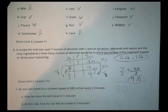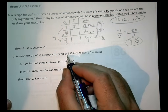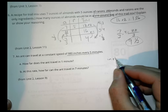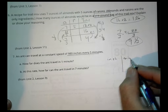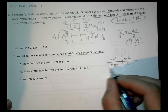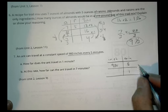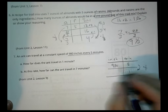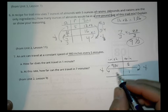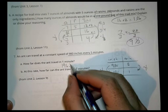Okay. And our last one, number 7. An ant can travel at a constant speed of 980 inches every 5 minutes. So we have inches, and we have minutes, and we're doing 980 for every 5. How far does it travel in 1 minute? So to go 1 minute, we multiply by 1/5. So 980 times 1/5. 5 goes into 980, 196 times. So we can go 196 inches.